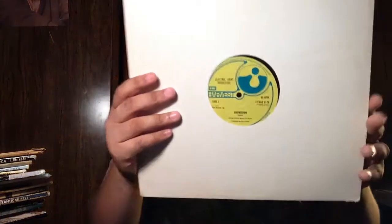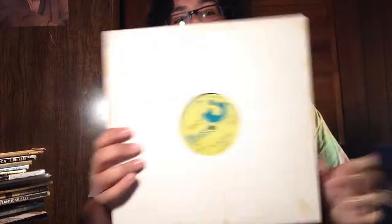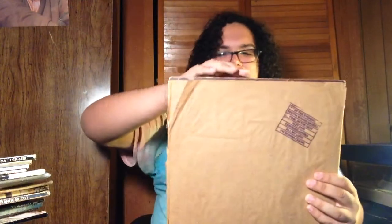Electric Light Orchestra UK import for Showdown, backed with Roll Over Beethoven. I was glad to find that. I just have to find a good spot for these because it's going to be quite the pile. This was in the dollar bin. Led Zeppelin In Through the Outdoor. This is the first of two copies I'm going to show. The other copy doesn't have the bag. This one has the bag.